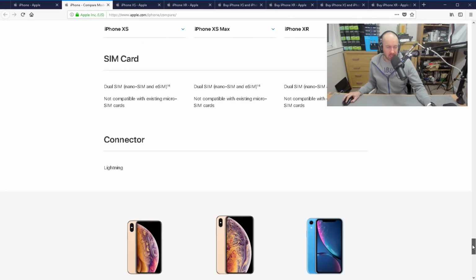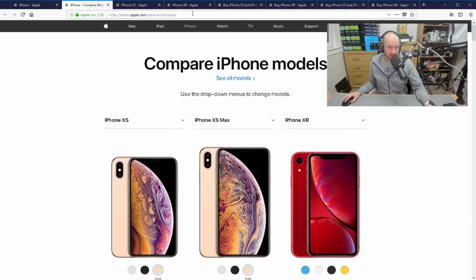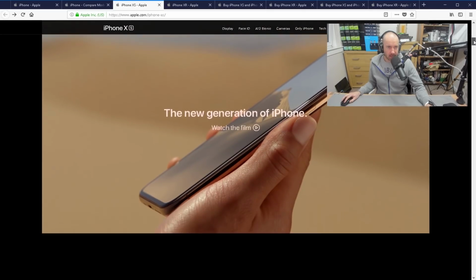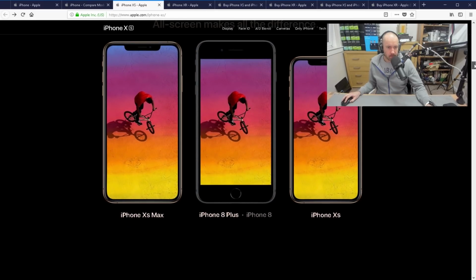So, dual SIM is another feature that's going to please a lot of people. Now, if you look at the actual pages for the XS and the XS Max and the XR, you'll see a lot of the features that they're pushing.